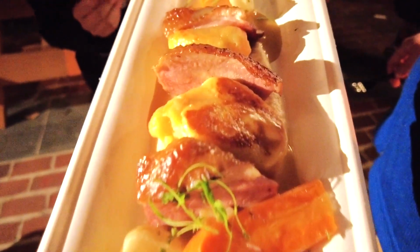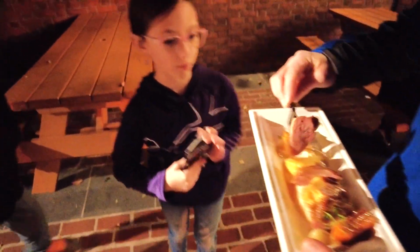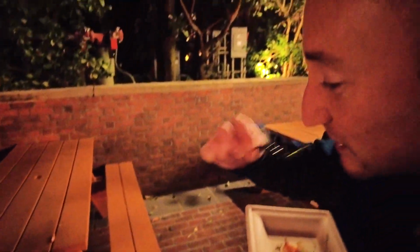Here's the duck and the dumplings. All right, Brandon, go ahead and try it. It tastes so bad. Is it good? Yeah? You like it? Is it real duck? He's eating a duck.